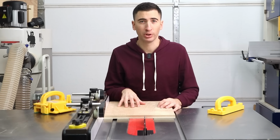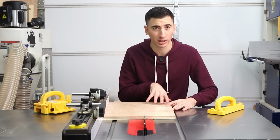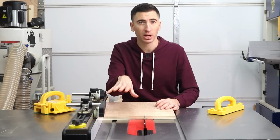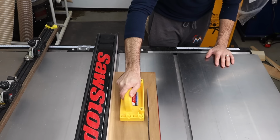I'm not sure where this originated, but a lot of new woodworkers like to guide or push the workpiece from the offcut side, and this is a major no-no. Pressure should be applied in 3 directions: down, towards the fence, and forward. And those 3 directions need to be happening in between the blade and the fence to operate a saw safely.